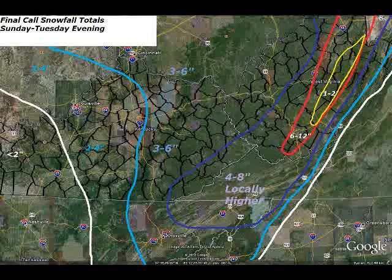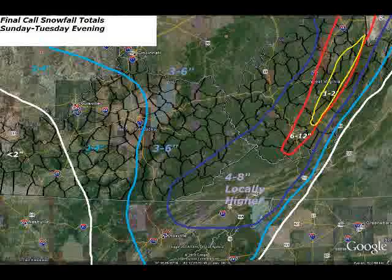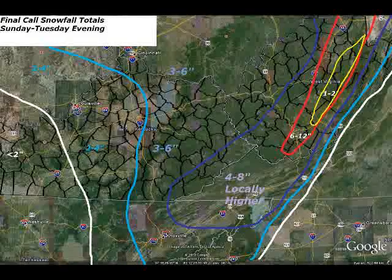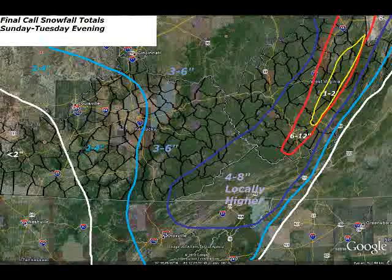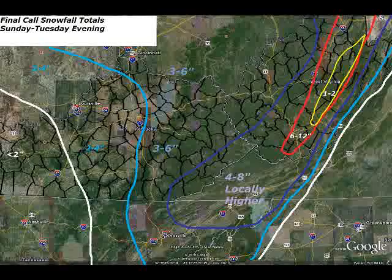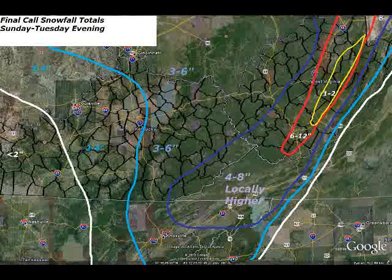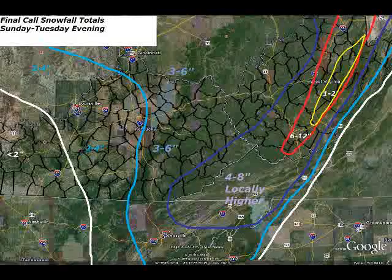The highest elevations of Greenbrier County are looking at a foot to 2 feet. Same for up near Snowshoe in Pocahontas County. Marlinton will probably get a foot and a half. That'll stretch all the way up towards Elkins, up in the northern part of the state. So overall, a widespread snow event is coming, with a lot of blowing snow and a lot of dangerous wind chills. This is just going to be a nasty, nasty situation, especially in far eastern Kentucky and most of southern West Virginia.